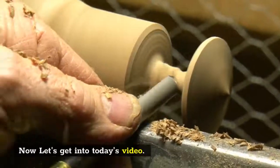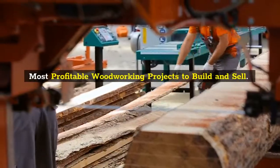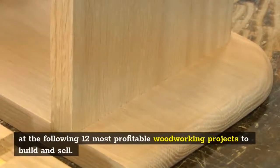Now let's get into today's video. Most profitable woodworking projects to build and sell. If you're determined to turn your creative woodworking skills into profit, take a look at the following 14 most profitable woodworking projects to build and sell.